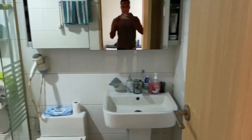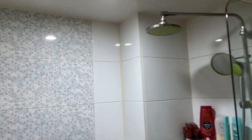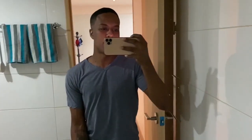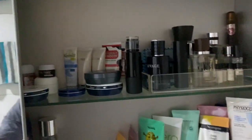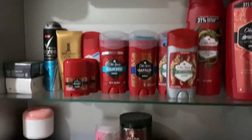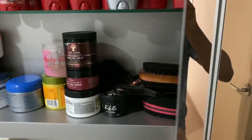Now we walk into the apartment, and to the left, we will see the bathroom. It's a pretty decent sized bathroom. I have an overhead shower as well as the sprayer right there. And if we put on our bathroom shoes to walk in, we can go to the mirror here. I like it because it's a sliding mirror. I have everything that I need. Hella cologne here because I have an unhealthy obsession with cologne, face stuff. And then on this side, I have all my other products here. Yeah, I got a lot of stuff.